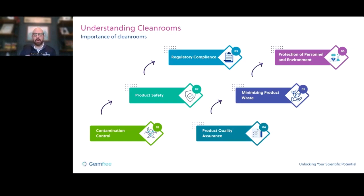And then production and personnel and environment. Safety for workers is huge. Looking at USP 800 as a prime example, that is not to protect the patient. That is specific for compounding hazardous drugs. That is to protect the operator, the tech that's in there actually doing the work itself.